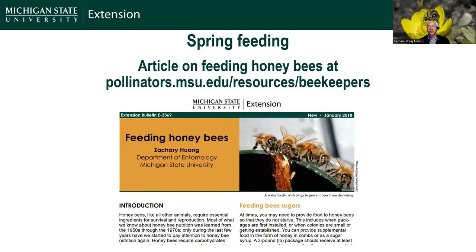Usually, I have used that method before. Usually that's to feed colonies when they run out of food in January or February. And that was before the Mountain Camp method was invented. I think the Mountain Camp method just came up maybe in the last 5 or 6 years. So for regular feeding, consult with the MSU extension pamphlet.